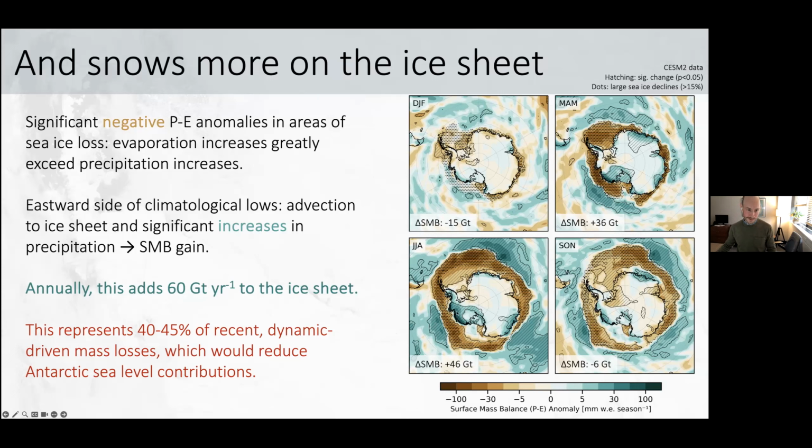And so one of these areas here is in West Antarctica. You can see this quite prominently in this winter season. It's also occurring in other seasons. Austral fall is another season where we're seeing the effects of this enhanced moisture in the atmosphere being moved toward the ice sheet and falling as snow.